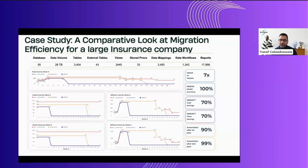The results that we are showcasing are speed to market of about 7x, and model accuracy of 100%. Again, as I said, it is trained with a combination of fine tuning and prompt engineering, making the model really, really efficient. And obviously the savings on effort and time were upwards of 60 to 70% for this kind of exercise that we did.